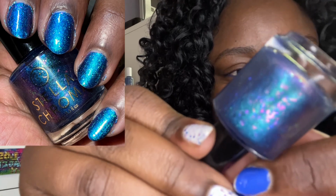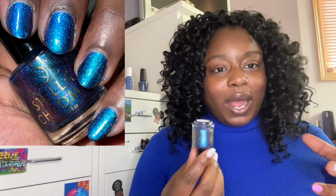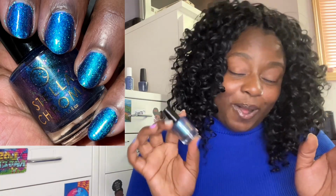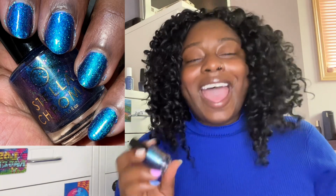So yeah, there's these little purple flecks in there that are kind of chameleon-like a little bit. They kind of change color a little bit, but not too much. But I think it adds to the jelly base that's in here. This is a beautiful polish and I'm so happy that I gave it a chance and it gave me a chance back, you know? It's a bit of give and take. So I really like this one.